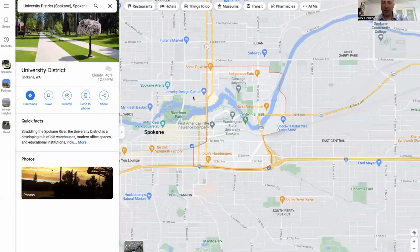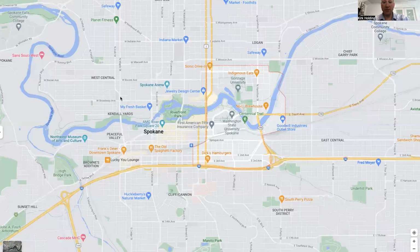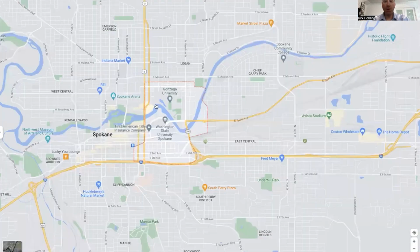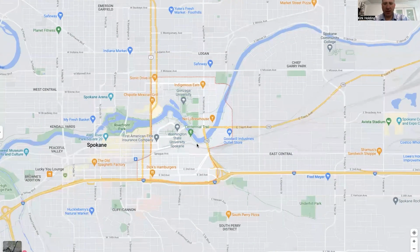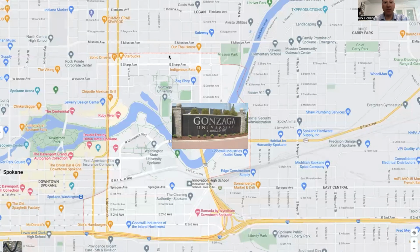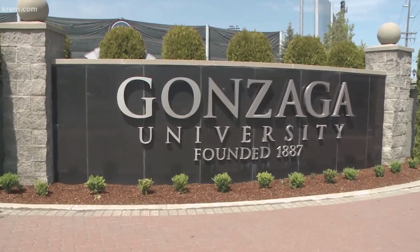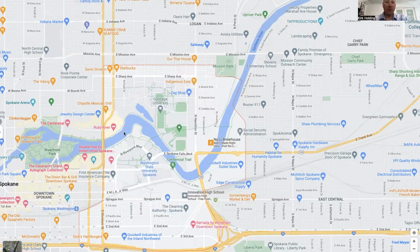So let me give you the boundary outline here. You can see in red, that is the University District of Spokane. Basically Mission to the north, and then to the south you've got all the way down to I-90. There isn't a lot of housing other than surrounding the Gonzaga campus. You've got mostly commercial down in here, and then of course the Spokane River splits the district, running right through it.